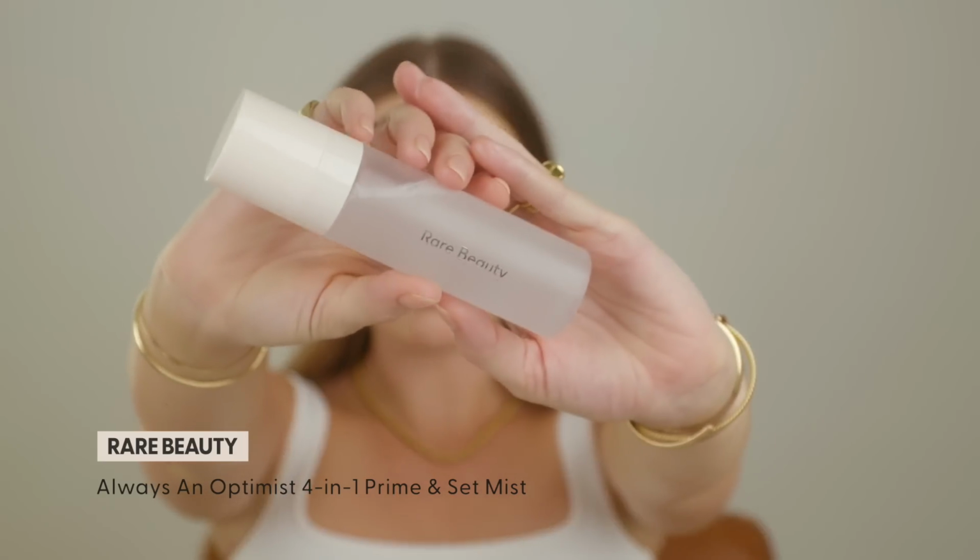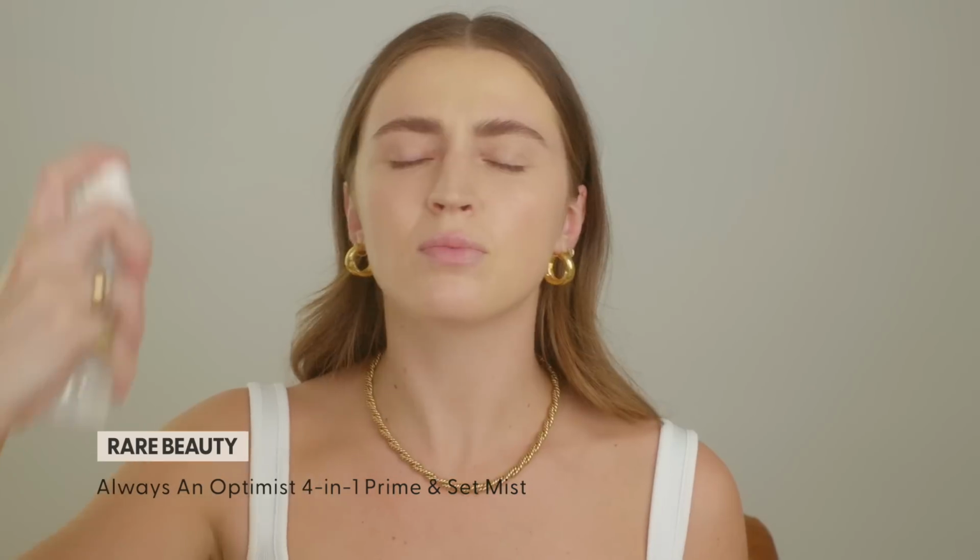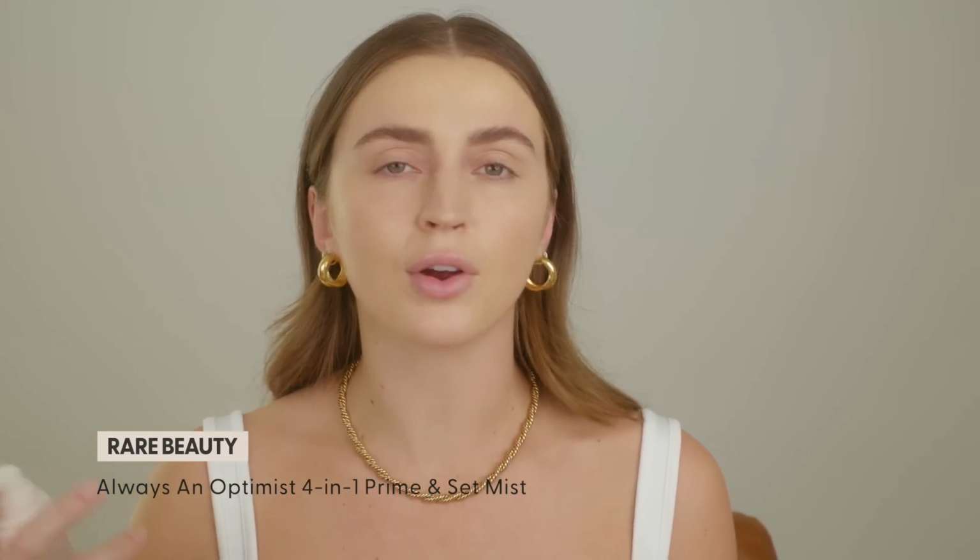Let's move on to the face mist. I want to give this a little spritz to soak in while we move on to other things. This is the Always an Optimist face spray, and this is one of the sprays that you can use under, over, or with your makeup. It's not necessarily a makeup setting spray. It's kind of like a refreshing, hydrating mist.